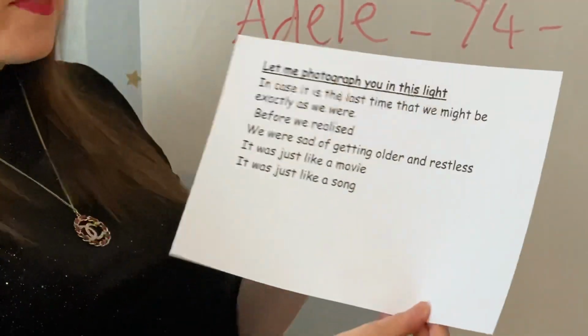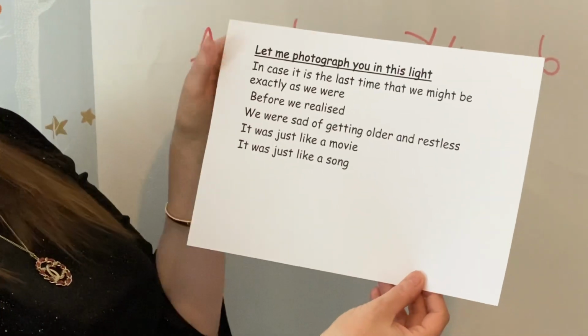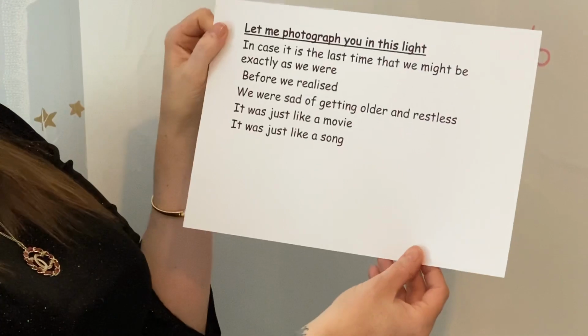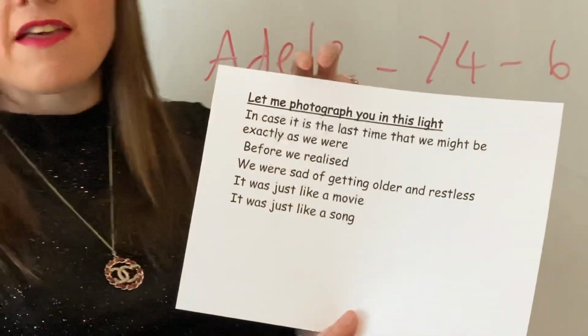Let me photograph you in this light, in case it is the last time that we might be exactly as we were before we realised we were sad of getting older and restless. It was just like a movie, it was just like a song.